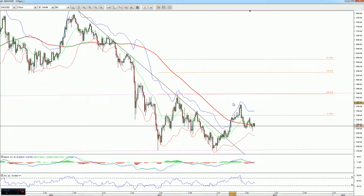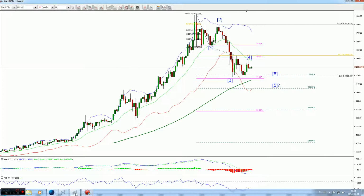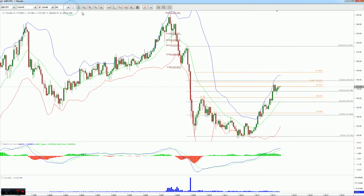This is completed. Okay, and that gives us on the monthly chart that this 4th is in, and we started something new, and we started the final 5th to the downside. And I think this is the more probable scenario. Good. Let's check the Japanese yen's currency pairs.